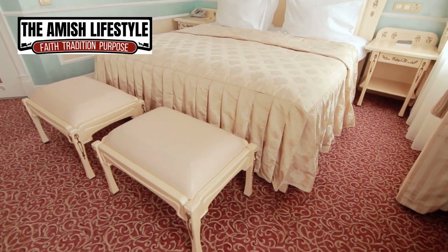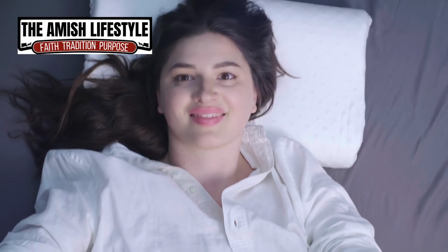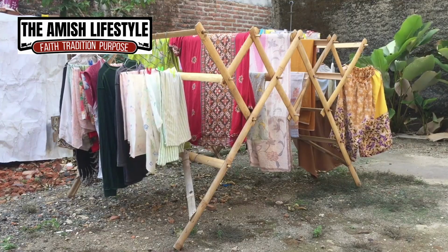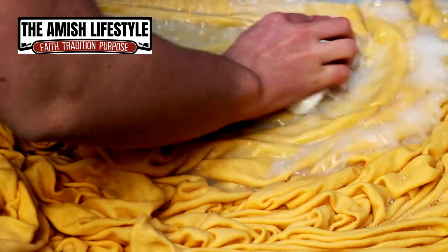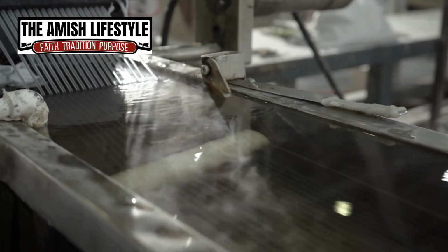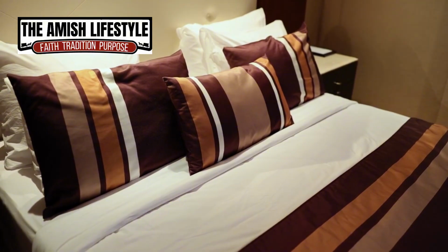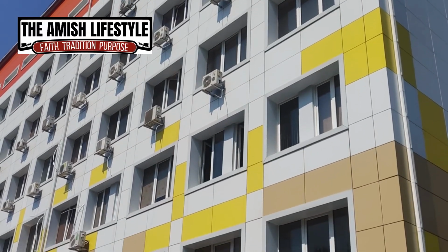16. Breathable bedding only. Your sheets matter more than you think. The Amish don't sleep on polyester or synthetic fabrics. They use 100% cotton, linen, or hand-woven bamboo. These materials let air flow through. They wick away sweat. They don't trap heat like plastic-based fabrics do. Cotton sheets feel light. Linen gets cooler the more you use it. That's why Amish bedrooms stay comfortable, even with no AC.